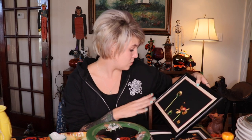Even the matting is in really nice condition. Just overall, they're in really good condition. So probably $20 to $25 for those.